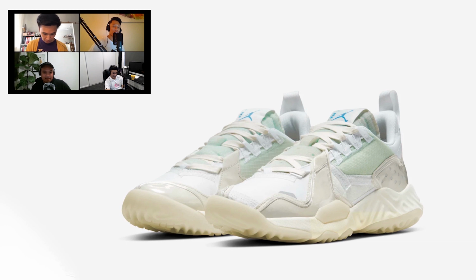But no, I think it'll be good. I mean, the React cushioning and stuff, the stability just looks really cool. Also, the colors are very subtle, I guess. I think they need to keep the product with the heavy hitters, the ones that Mike wore. But what happens to the brand outside of that? I think these are clean.